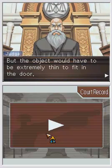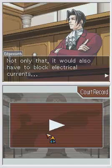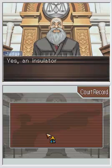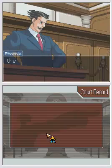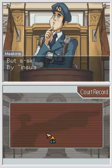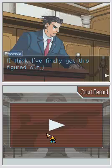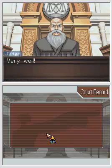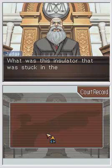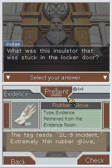But the object would have had to be extremely thin to fit in the door. Not only that, it would also have to block electrical currents. It would need to be an insulator. Yes, an insulator. But at the crime scene, there just might have been something that fits the description. But sir, by insulator, you don't mean... I think I finally got this figured out. Very well. Will the defense please present relevant evidence? What was the insulator? This is actually really simple. Rubber glove.